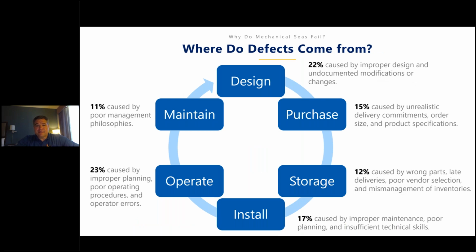And ultimately, where do defects come from? From any machine. If we're purchasing a pump, there's the design phase, the purchasing, the storage, the handling and installation, how we operate and how we maintain the equipment. All of that comes together to find the reliability of the asset. Anywhere along the way, there's a human element involved in that.